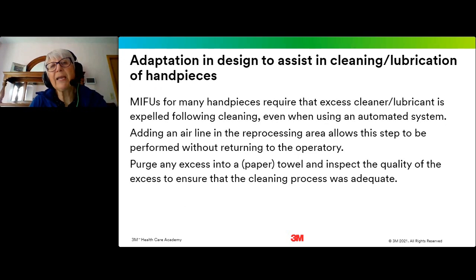So how to adapt your design for cleaning and lubrication of handpieces. The IFUs of many of the handpieces require that excess cleaner or lubricant is expelled following cleaning, even when you are using an automated system. Read your IFUs for your handpieces. Does it say to purge again, even after using an automated system? Many offices would ignore that because it is almost impossible to do your lubrication and cleaning in an automated system and then take it back into the operatory. It's the wrong way. Remember, we need a one-way flow. And the operatory, chances are the operatory is already set up for the next patient, or it's decontaminated. Where are you going to do that?